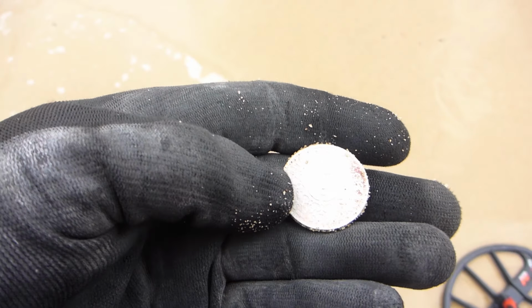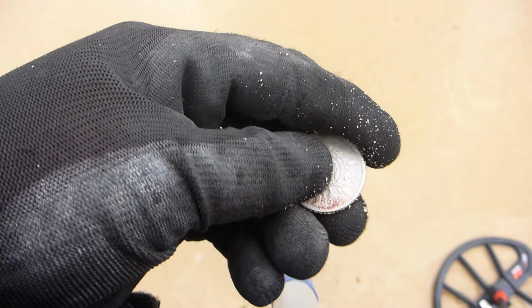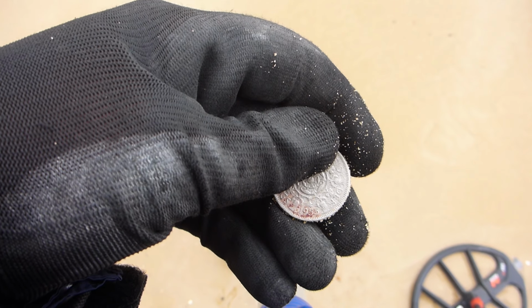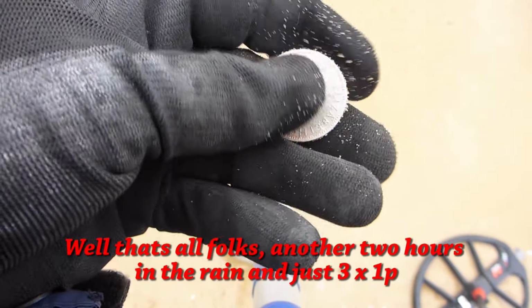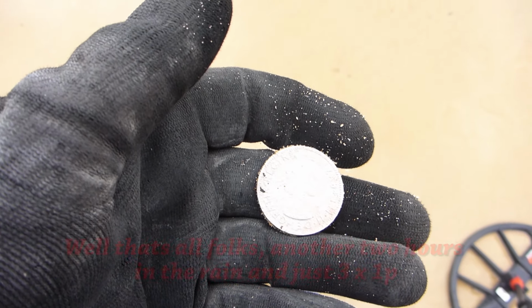Well, the next single we found are in pound, and now we've got a 1966, I think. 2 shilling. Is it 66 or is it? Well, whatever. Look at the glassy though. So, there could be a few more oldies out here. We're just going to give this area a bit of a hammering now.